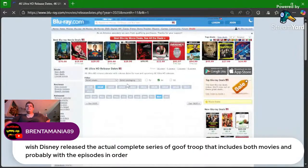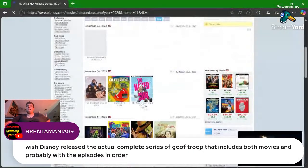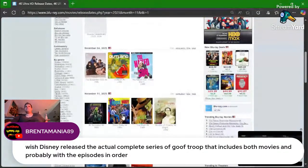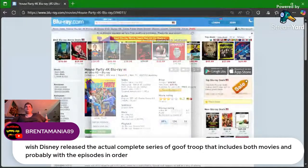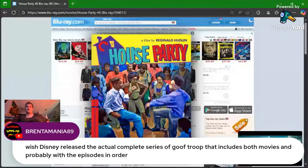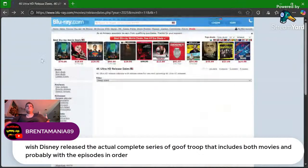November, we're just going through the rest of the year, guys. The Naked Gun's getting a steelbook again, I believe. The original Naked Gun. These are just re-releases. Breakfast Club's getting a 4K. House Party. I think someone brought this up to me recently. They were hoping for House Party to get a 4K, but Criterion is releasing the original House Party on 4K, guys. So I remember someone bringing that up to me. So you guys can keep an eye out for that.